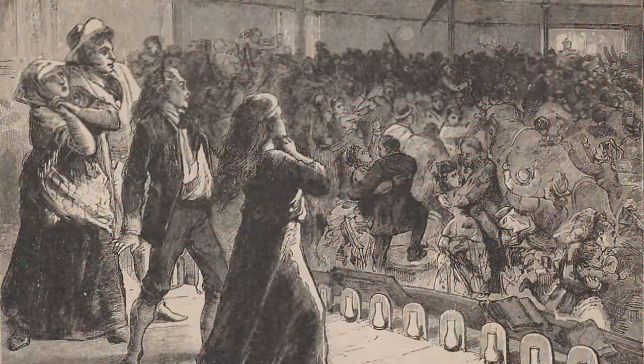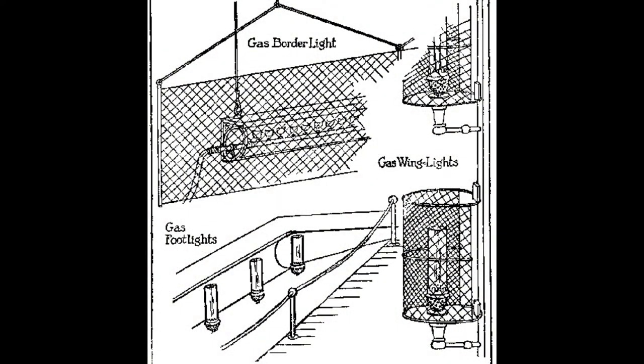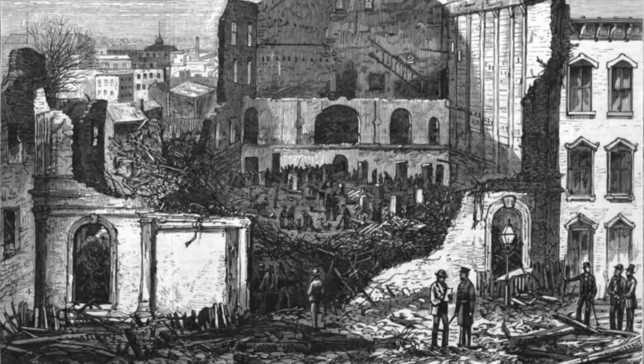But along with the intensity of gas lighting came the increased fire hazard. Even with guards and screens helping contain the open flame, the danger was significant. Footlights would catch actors' costumes aflame if they got too close, and many theaters fell victim to tragic fires that killed performers and audience members alike.